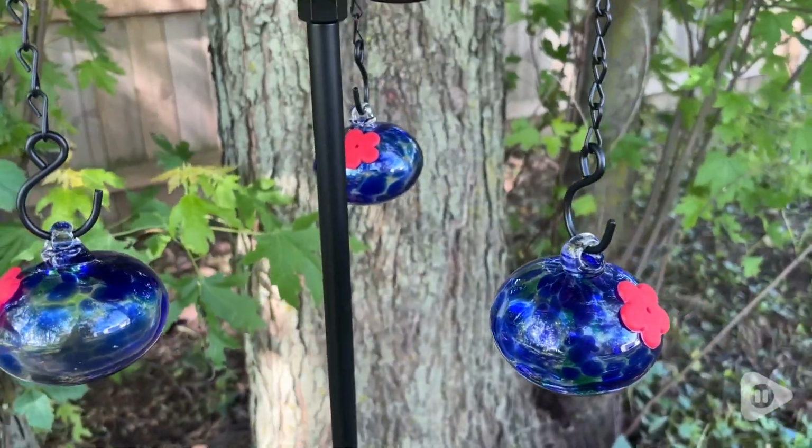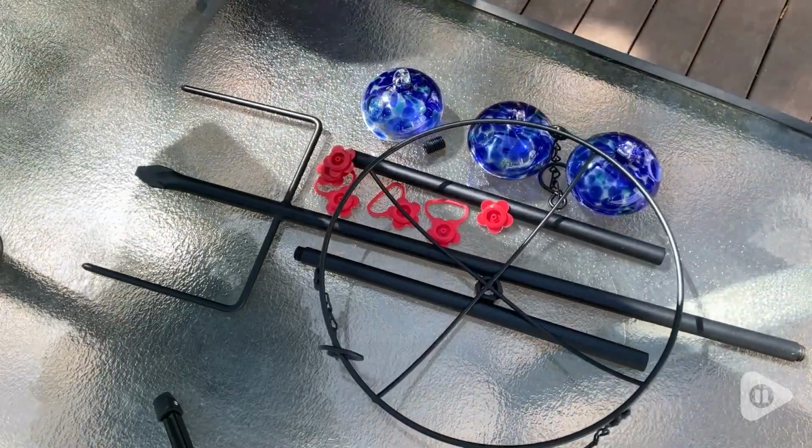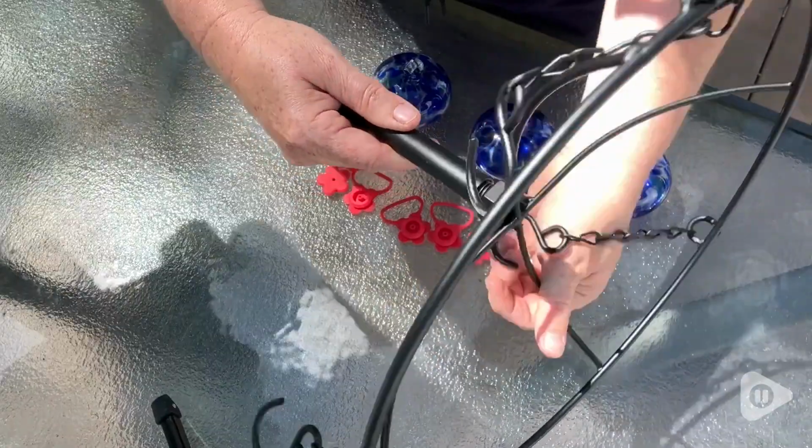Welcome to 40. Well, I am in love with this beautiful bird bath and hummingbird feeder from Chimes US. This kit came with everything that you need to put it together, and I had it together and ready to go in a matter of moments.